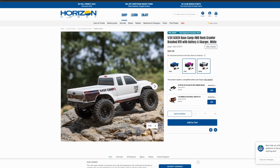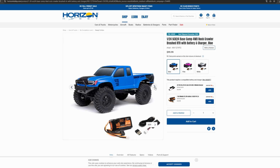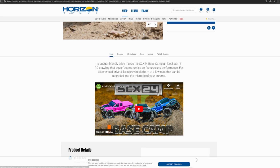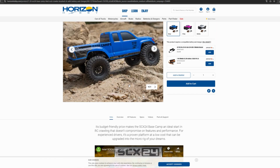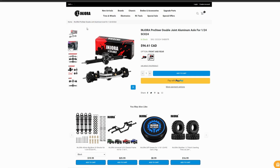Axial added another SCX24 to the lineup, a mini base camp. So essentially the same as all the other SCX24s. It's got some updated electronics if you have the original SCX24. New electronics in this one. I think the shocks are a little nicer. But yeah, a mini base camp, nice little trail truck. Kind of nice to see this. And yeah, it comes in blue, pink, and white, it looks like. Nice little rig. Super cute. Easy way to get into RC.